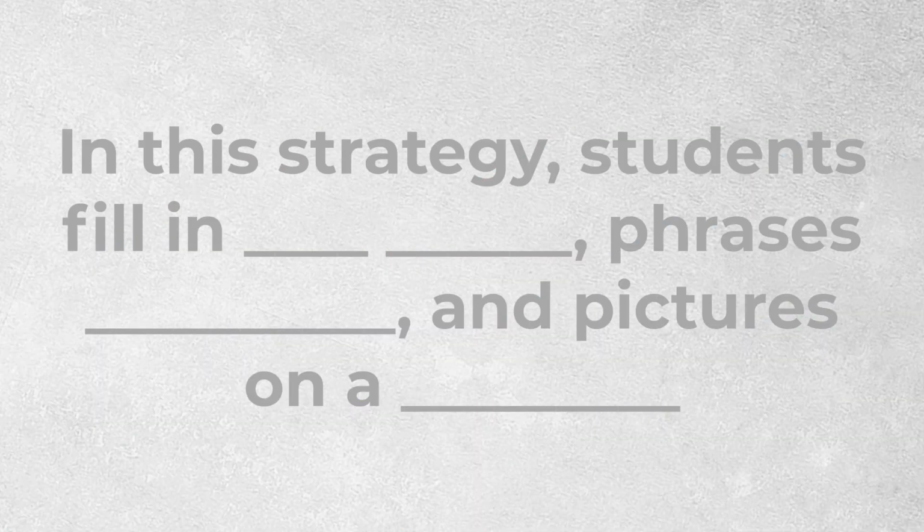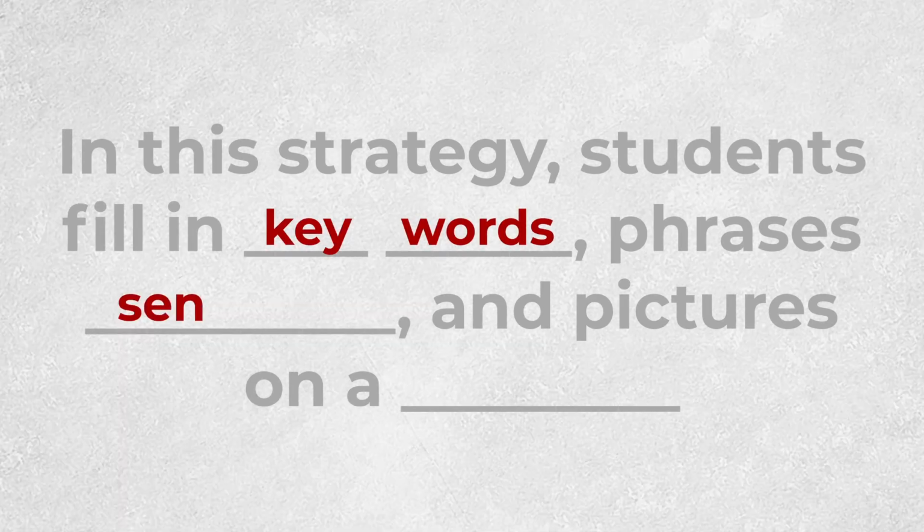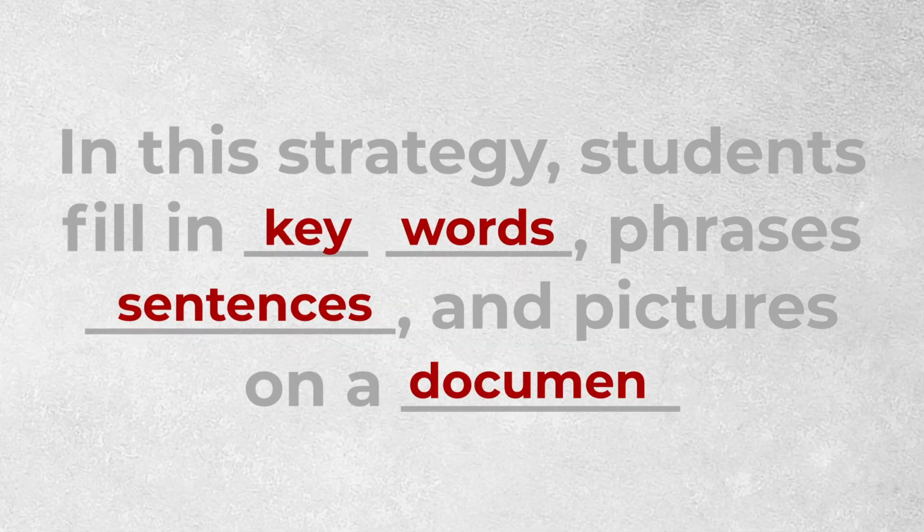Although this strategy requires some advanced preparation, it is a powerful tool for keeping students engaged and teachers on task. In this strategy, students fill in keywords, phrases, sentences, and pictures on a document, and teachers deliver content and stay focused because they are following the structure of a lecture they outlined in advance.